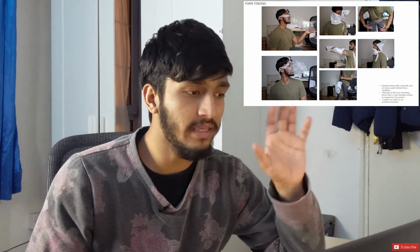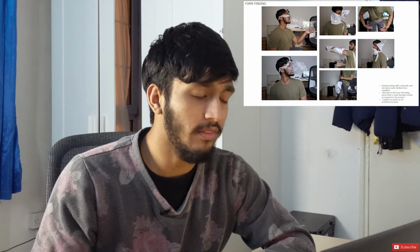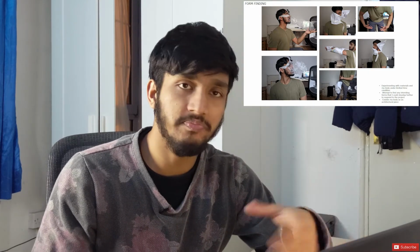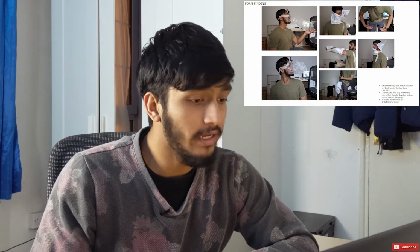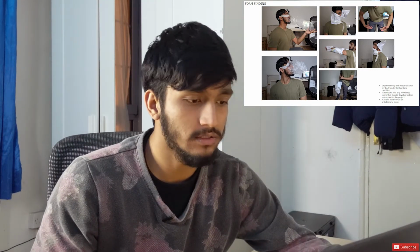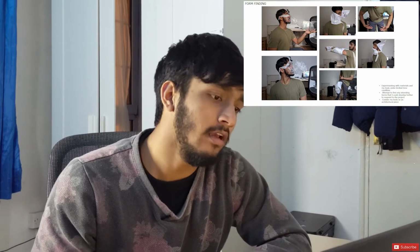So the pictures on the left side that you can see, the bigger ones, are the pictures that I ended up choosing because I just like them the most. I thought that, you know, this plastic bag in my face looks kind of sick. So that's the form that I ended up choosing and developing initial ideas and location.